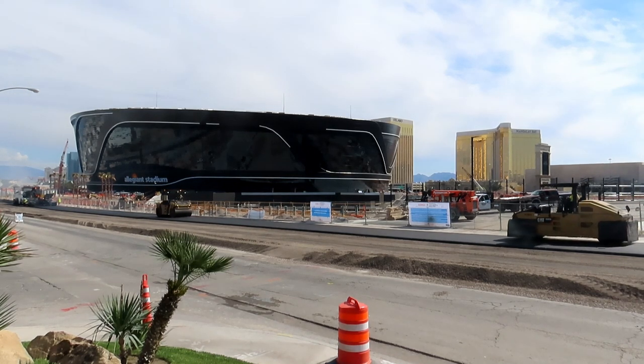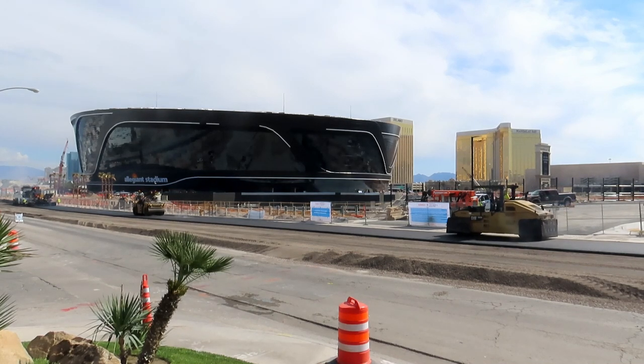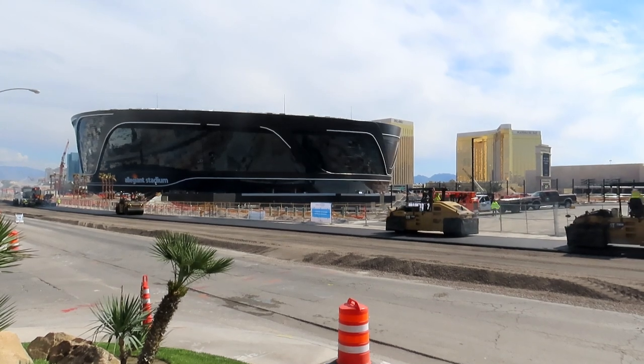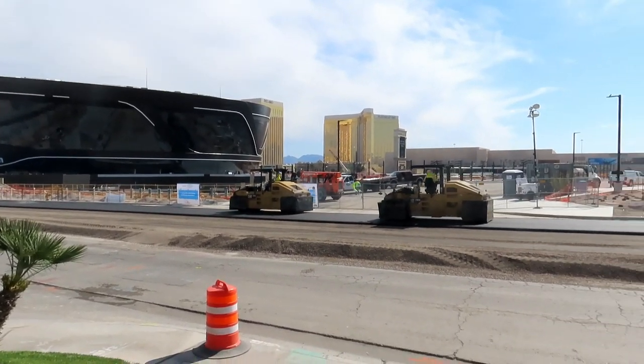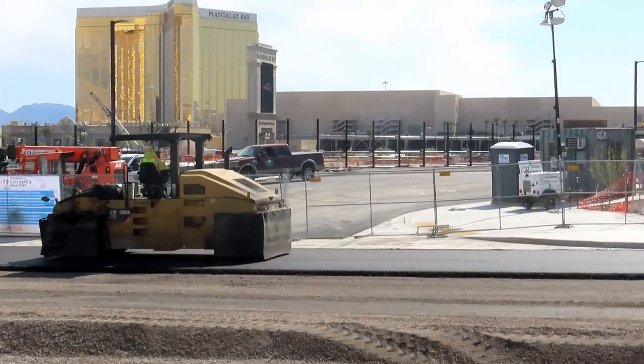Today I am at the Raiders Allegiant Stadium. It is Saturday, April 18th, and I am on Polaris. So this is the west side, and you can see they're paving the east side of the road today.